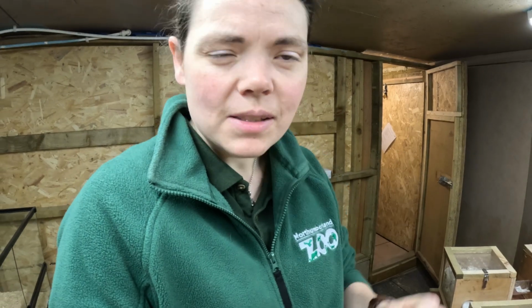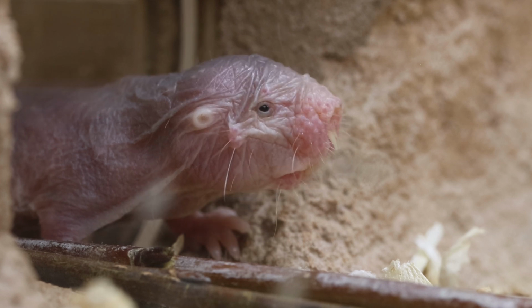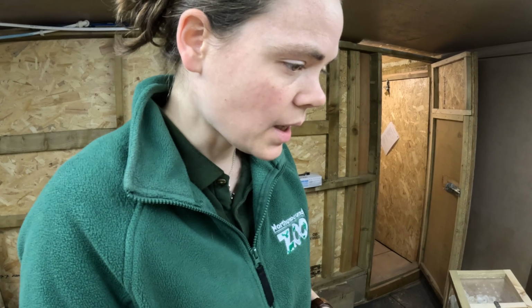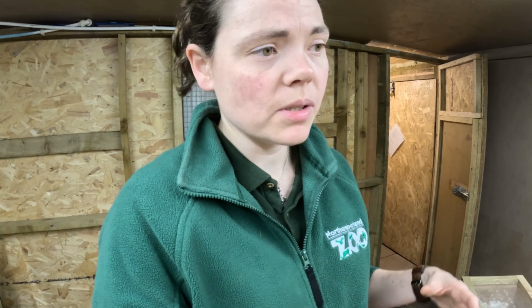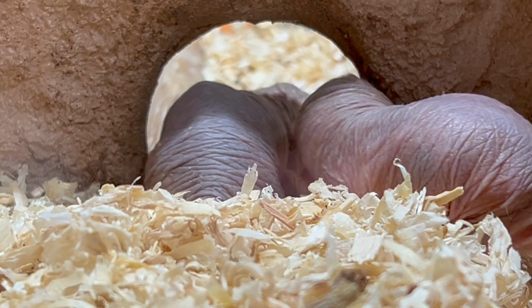Although they do have eyes, they're very, very tiny. They can see light or dark. They actually live underground in western parts of Africa, and they spend their entire life underground. The only time that they might pop up is if they're pushing dirt up out of the ground, kind of like a mole. And one of their main predators in the wild is birds of prey.